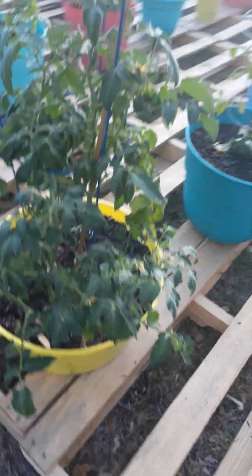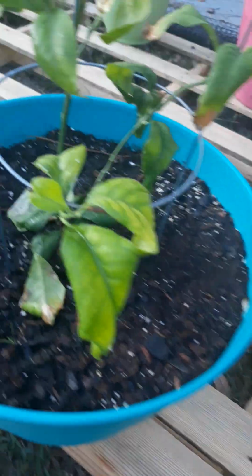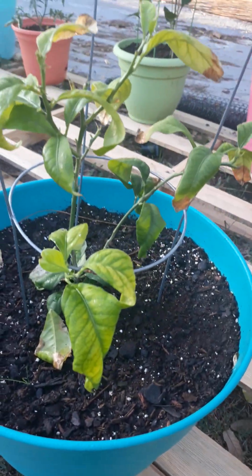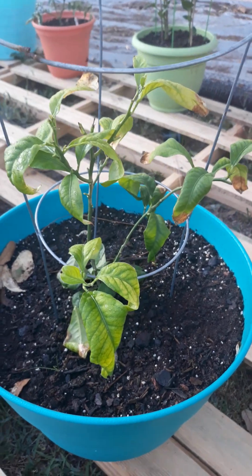This is my Roma tomatoes. And I did have some problems with some blossom end rot, but I did put some calcium and stuff in the soil, so hopefully. I don't know about my little fella here. I'm going to have to do some pruning. That was my lemon tree that survived Hurricane Ian, but I don't know.